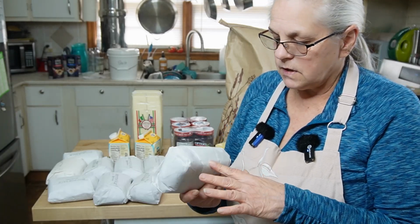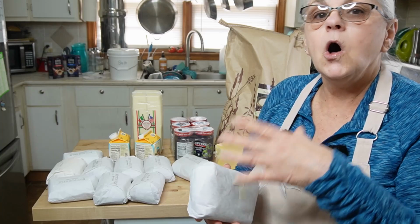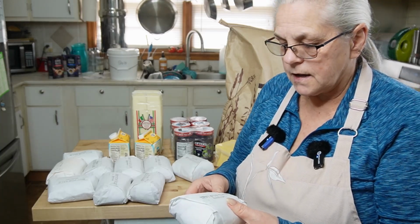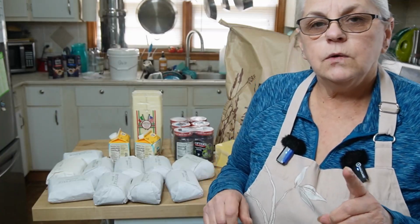He does have it in butcher paper, but I'm thinking about putting it also into vacuum seal bags just to preserve it that much longer. And the only other thing that I ordered from Azure that they did not have, I didn't get, and it's okay, was 10 pounds of spaghetti.